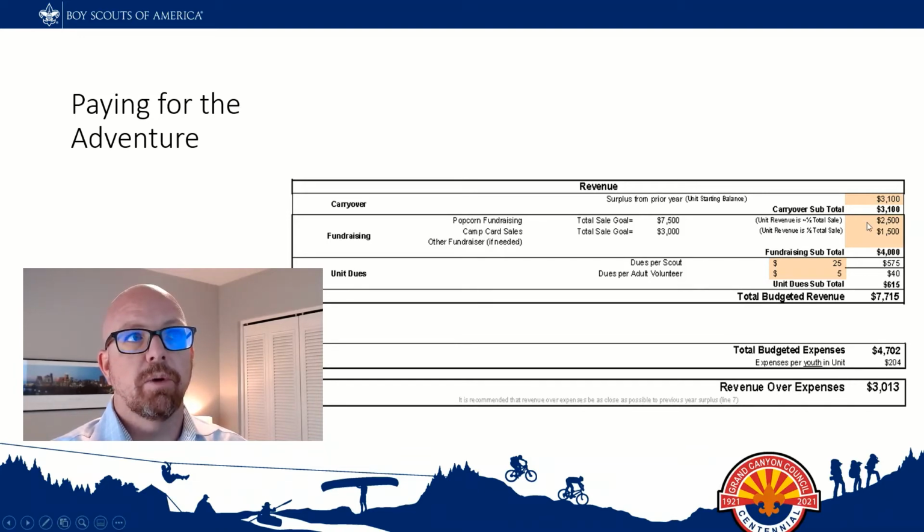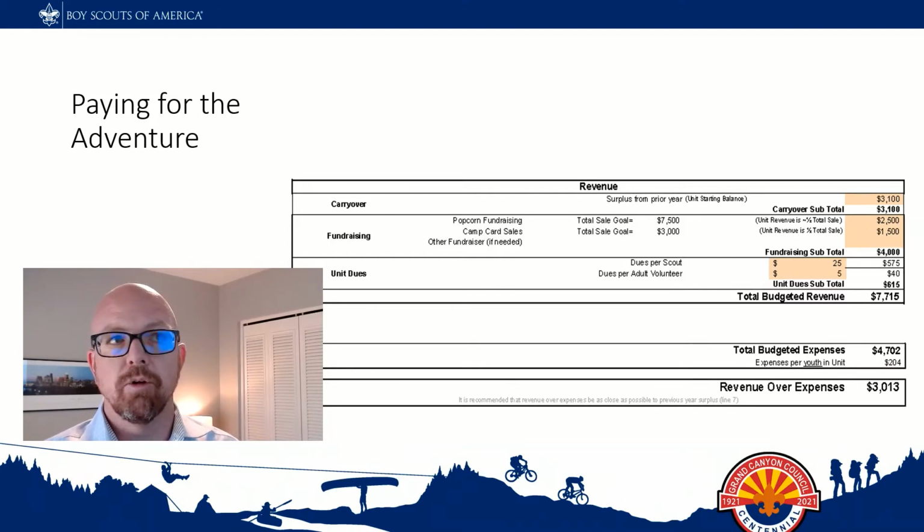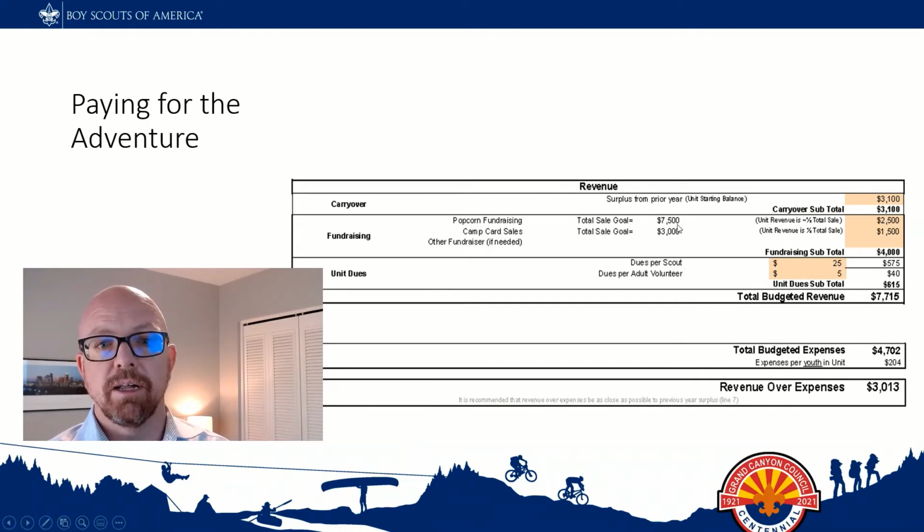Next, you can see what our unit's popcorn goal is. We looked at this and we said, how much money do we want to generate from popcorn? Part of why we went with $2,500 of unit revenue is because that's about the council average in the Grand Canyon Council for units that participate in popcorn. And for us to get $2,500 of revenue, we are going to have to go out and sell $7,500 worth of retail. Same is true with camp cards.